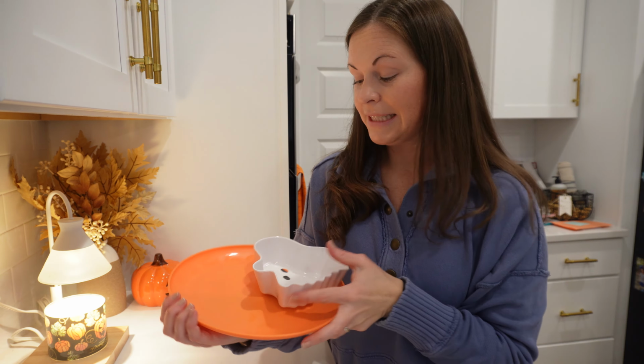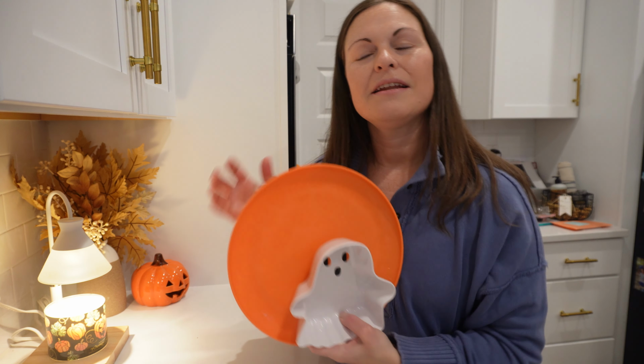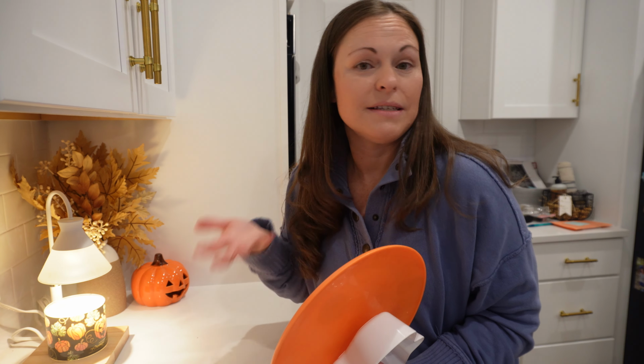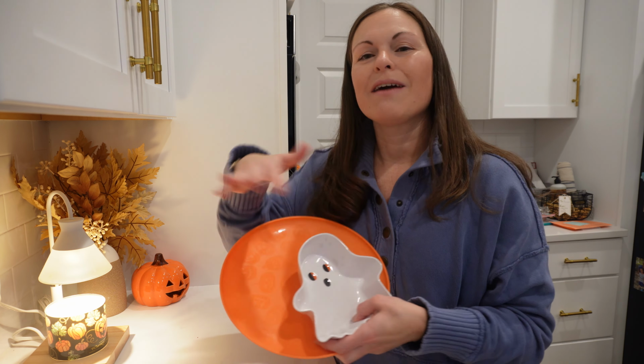I'll put the muffin on the side. It just makes it more exciting. And they'll be more inclined to at least take a couple of bites and try something when you just put like a fun little seasonal motivator in the mix. Good luck.